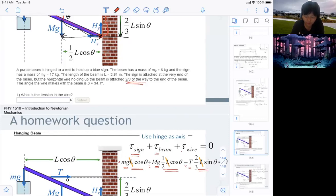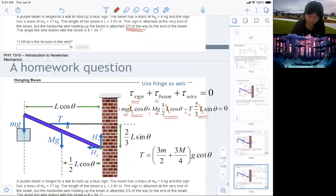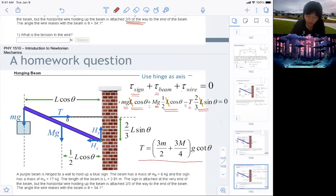Okay, so we want to solve for the tension, and this equation gives you the tension simply from the torque equation. This is your final result for the tension. Okay. So I'm going to pause for a few seconds. Looking at the diagram and my equation, are there any questions?